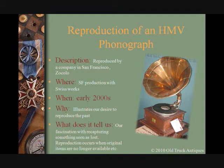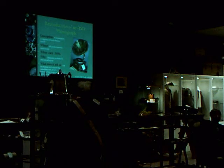It's got Swiss workings inside of it, and they have gone to great lengths to get the details right on these. It honors the originals by reproducing them appropriately. But if you look at it, they've actually altered the HMV logo, so it's a reproduction.